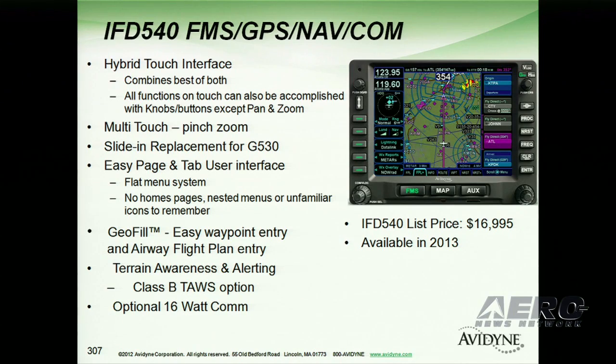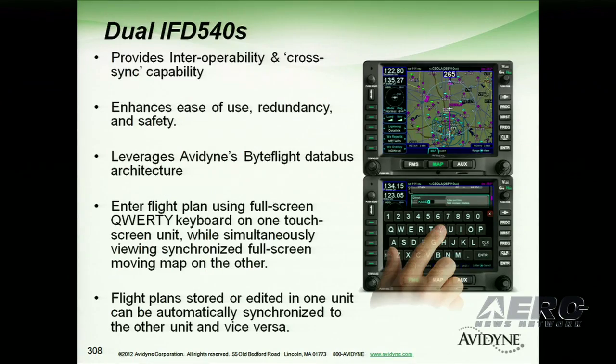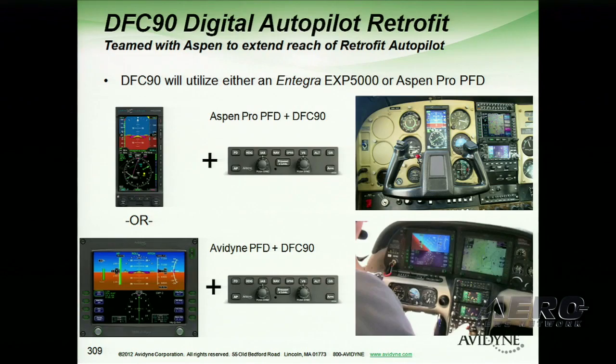It comes with a 10-watt comm and an option for a 16-watt. Its list price is $16,995, and we're hoping to submit by the end of this year, and certainly will be available in 2013. We're showing dual IFDs in our booth, so you get some added flexibility, like with our R9 system. We're having dual screens. You get some unique cross-syncing capability, so come by and see that.